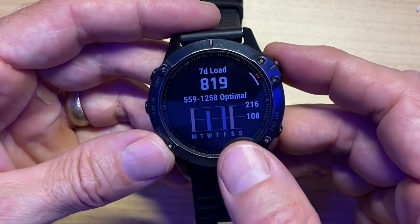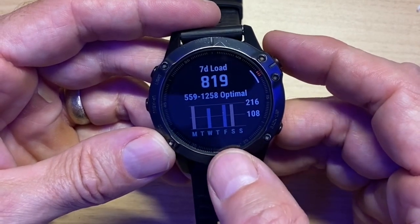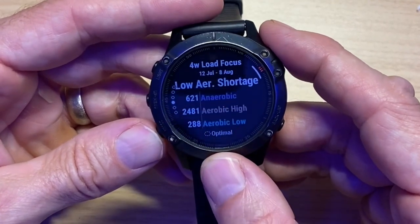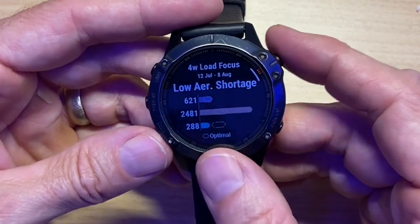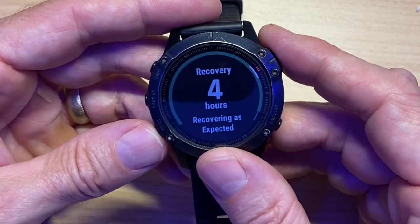So Monday, Wednesday, Friday, Saturday. So it even gives you colors on certain watches to determine what type of workout that was, whether it was more anaerobic or more highly aerobic. Certain watches will track your type of workout over time, your recovery. So I'm pretty good. Recovery's coming down.